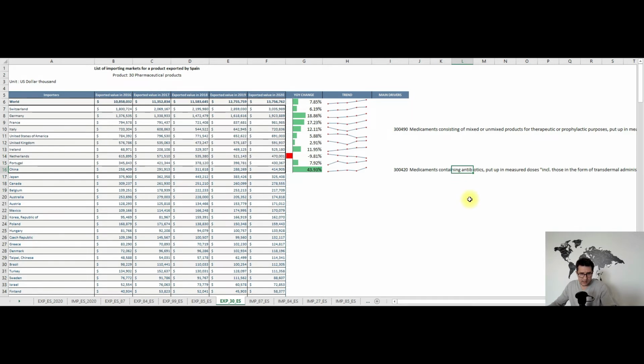Relative to the main export drivers, we have HS code 300490, as in the case with Italy, and HS code 300420, as in the case here with China.